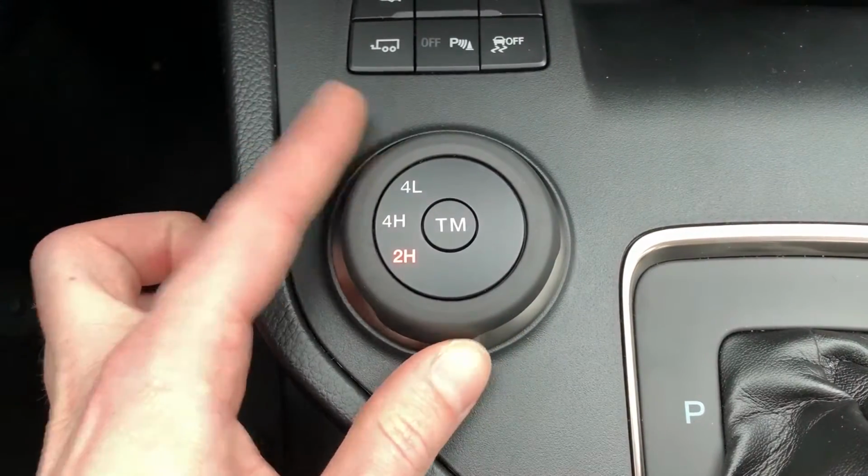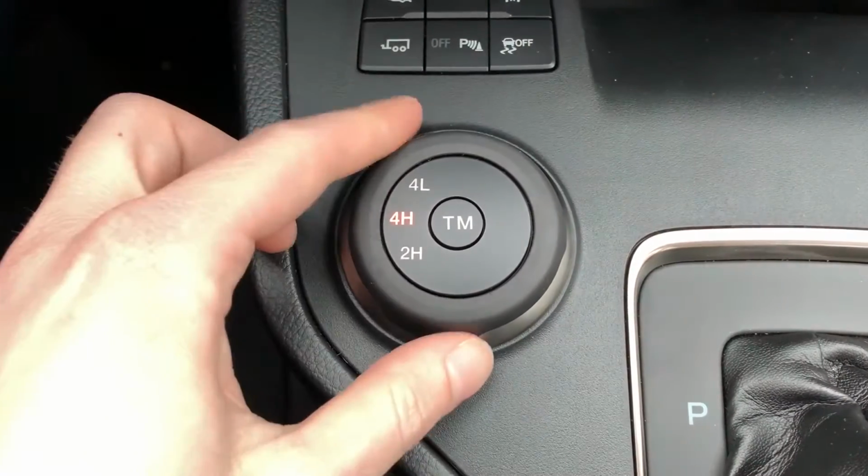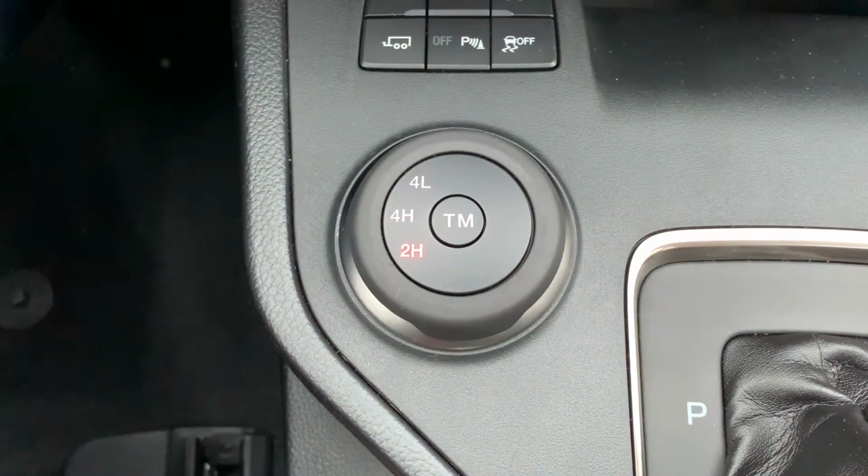We're going to talk about straight up off-roading capability, and that starts with the 4x4 electronic shift on the fly. This is activated by turning the dial here on the center console between 2 high, 4 high, or 4 low. Electronic shift on the fly is pretty easy to understand.